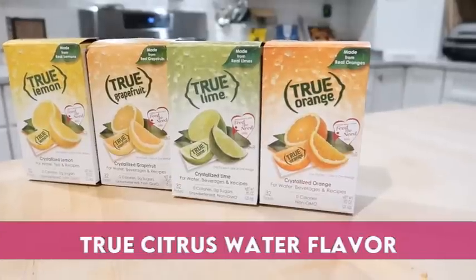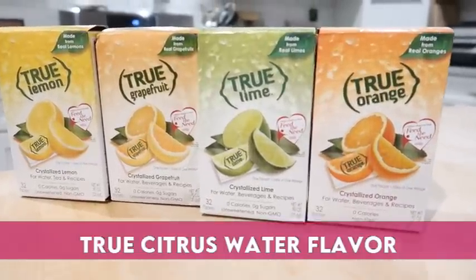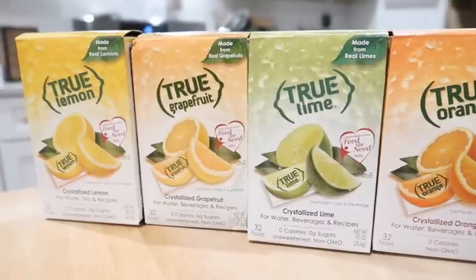Okay, the next thing that I want to mention is, you guys know I'm on a weight loss journey, and I have been obviously trying to increase my water intake. And one thing that helps me do that is the True Lime / True Lemon. They also have several different flavors. There's a grapefruit and an orange. I usually buy the variety packs on Amazon.